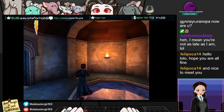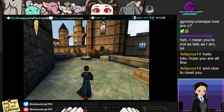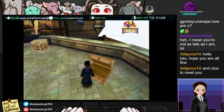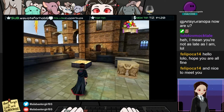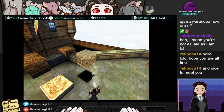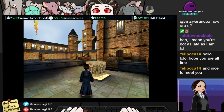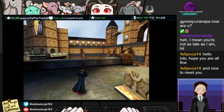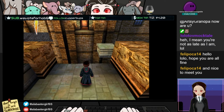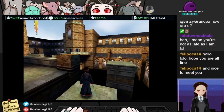Okay, let's see what else do we got. We cleared out that room. There is a chest over here. Wingardium Leviosa. Wingardium Leviosa. And that starts the platforms across. Good. Okay. Make sure not to mess up this jump. Bonk. There we go.